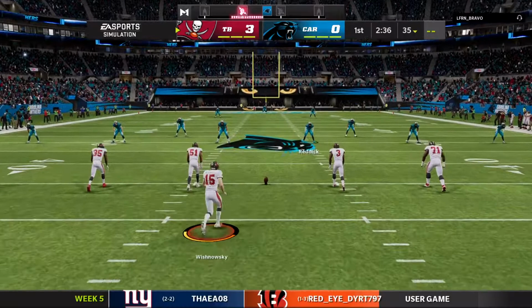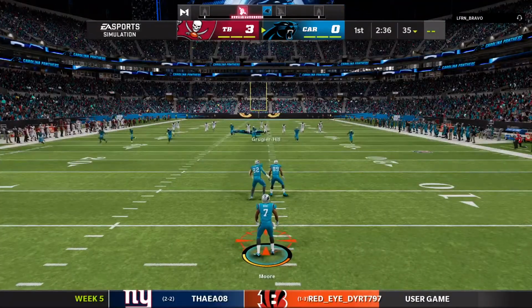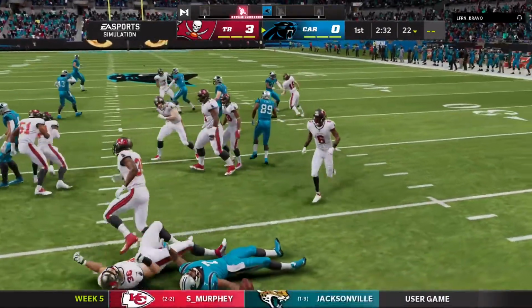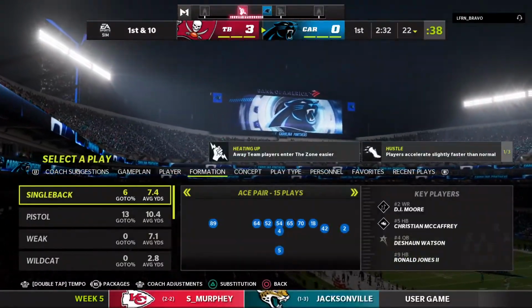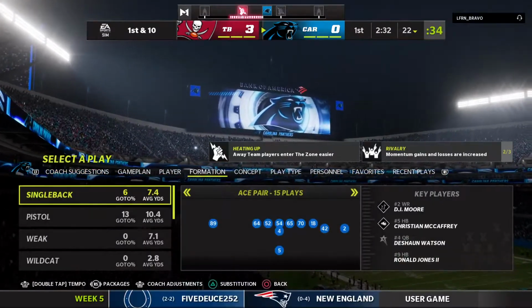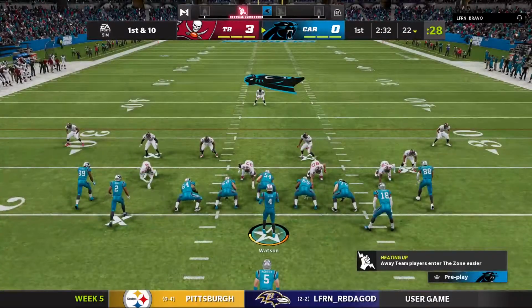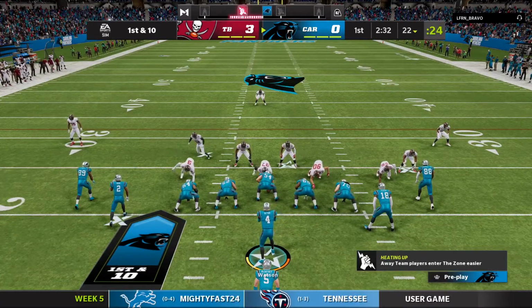Set now to kick this one away, and off it goes. This will be fielded inside the 5. And he'll get it up past the 20 to about the 22. This Carolina offense at the line, ready to go. And the first drive, 3 and out.